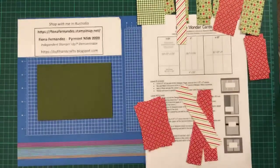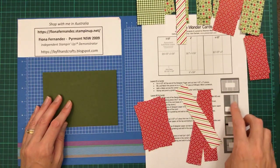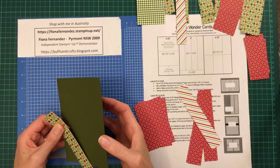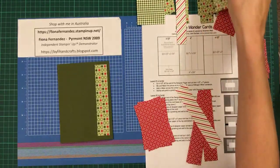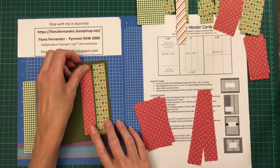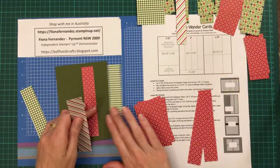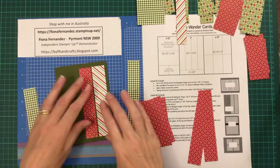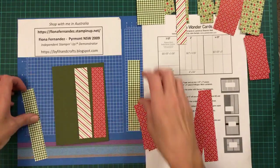So if I start with this top one here. Actually, I might do the second one because we don't need as much for that one. So I'm going to do one of these. We'll turn our card around so it opens on that side. And we're going to put one. So I'm just placing first to get the feel of it. And I think, see, you could do that, or you could do that, or you could do that, or you could do that. What else have I got? Or you could do that. Decisions, decisions. Oh, I like the sparkle of that. I might put that on the outside. I think I like it like that. I'm going to do that.